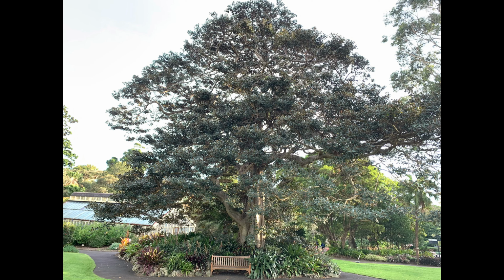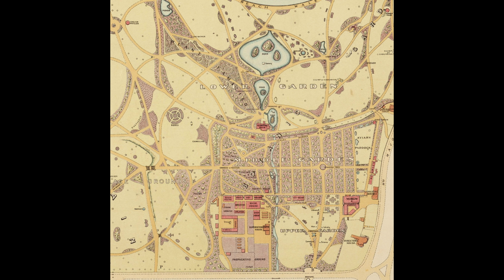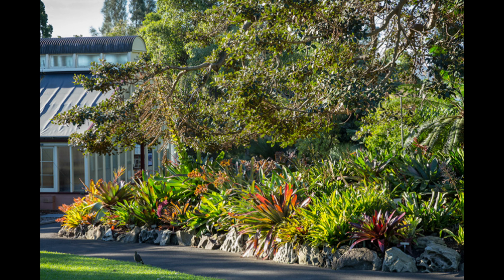This tree here in the Botanic Gardens is growing in a very old rockery, and in our old maps of the gardens this was known as the Whale's Head Rockery. The story goes that a whale skeleton washed up on one of the eastern suburbs beaches and parts of the whale skeleton were brought back into the Botanic Gardens, and this rockery was created around that whale skeleton using sandstone that's been gathered from the shore.